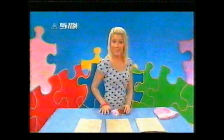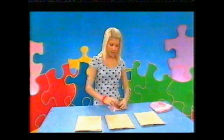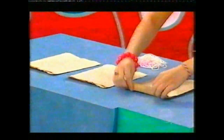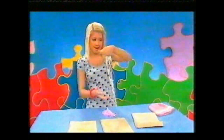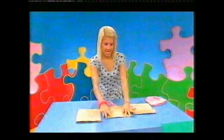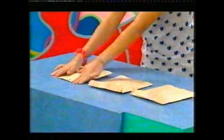Hello, I'm Kel. I'm just sorting the clues for today's puzzle. Now I've got these clues here and I'm putting them into these three bags. Okay, now this brown wool here is going into the first bag. I'll just pop it in there and fold it over. Now this cream wool here is going into the second bag. Popping it in and folding it over again. And lastly, this pink wool here is going into the final bag. And folding it over. There, all done.